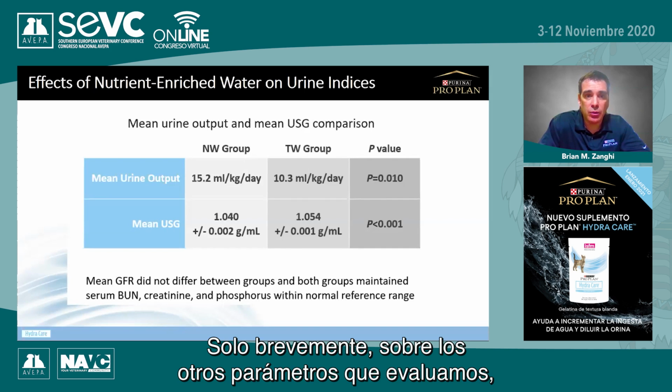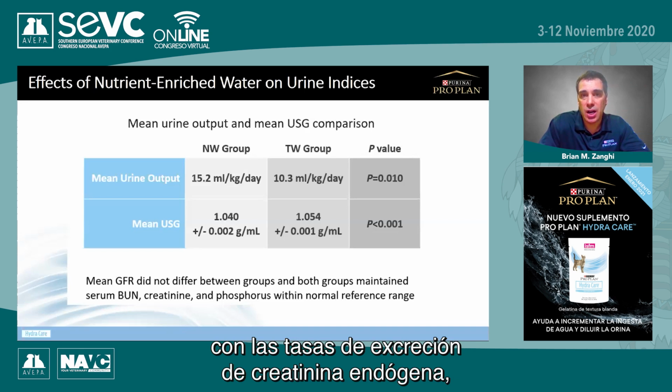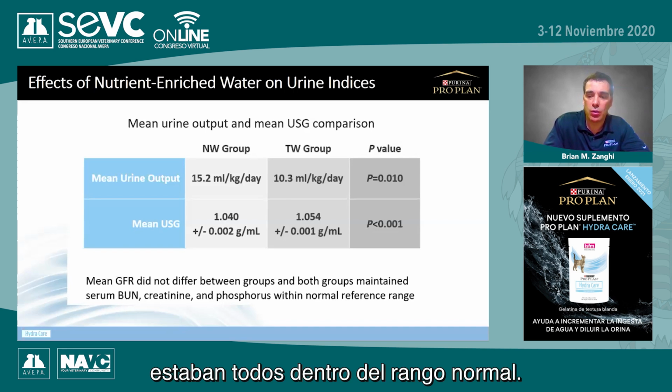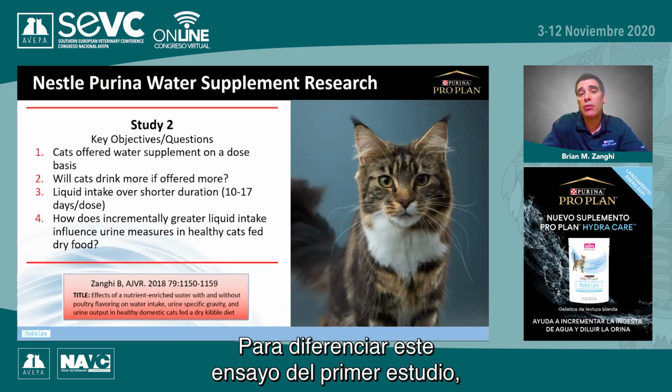Just briefly, the other parameters that we assessed: GFR was not different between the groups as determined with endogenous creatinine excretion rates, and blood urea nitrogen and phosphorus were all within the normal range. Now, moving on to the second study, to differentiate this trial from the first study.